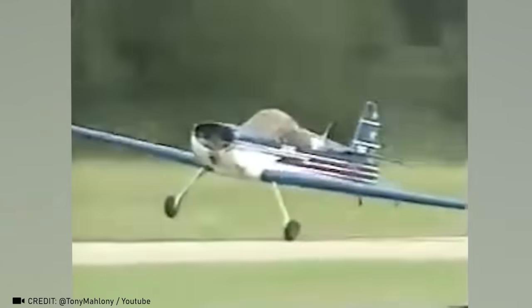Getting into a spin is already a disaster for most pilots, and this guy was unlucky enough to lose a propeller on top of that. Thank goodness he handled it like a champ.